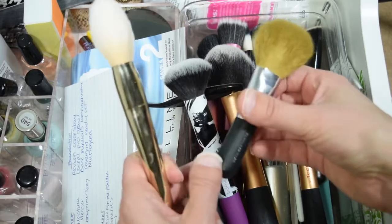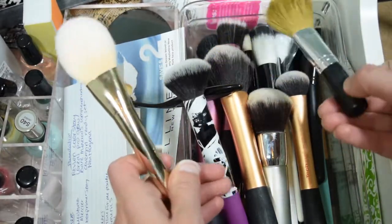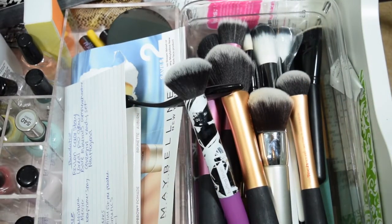This is Bare Minerals Flawless Face. I've had it for so long and I never use it. I need to use it and see if it's something I want to keep in my collection, but that would be good for bronzer.